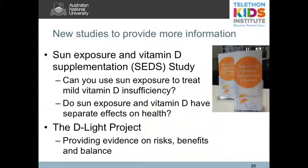There's lots we still don't know. There's lots of research ongoing. I'm delighted to be moving from Canberra to Perth to the Telethon Kids Institute, and we have a new project there that we're calling the D-Light project, and it's really looking at risks, benefits and balance. There's a great group of people in Western Australia working with the cancer councils to try and unpick what some of the outstanding questions are, and then to try and get some good evidence to guide people, so that the next time I come and talk to you, I can give you something that's got a bit more meat on it.